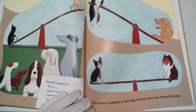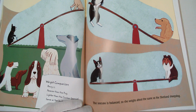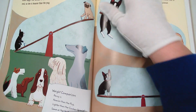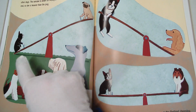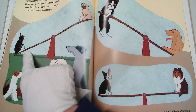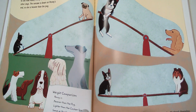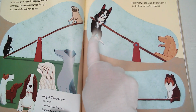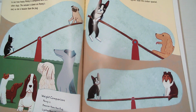There's no scale here in the park, so I can't really weigh anything to see how heavy. Oh, wait, let's go use the seesaw to see how heavy Penny is compared to the other dogs. The seesaw is down on Penny's end, so she's heavier than the pug. Heavier. But now, whoa, wait a minute. Penny's end is up because she's lighter than the Cocker Spaniel.